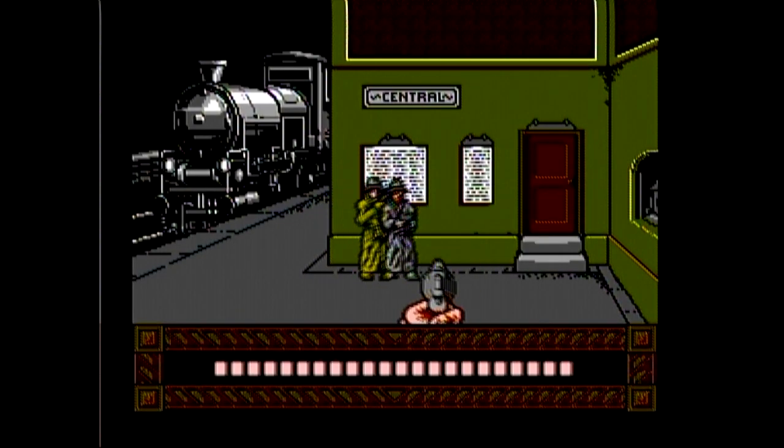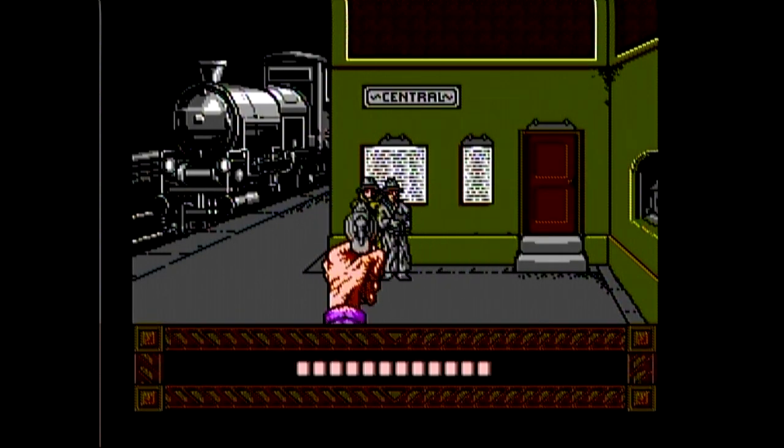It plays in first-person fashion, where you're given one chance to land a precise headshot. If you miss, he'll end up executing the hostage.